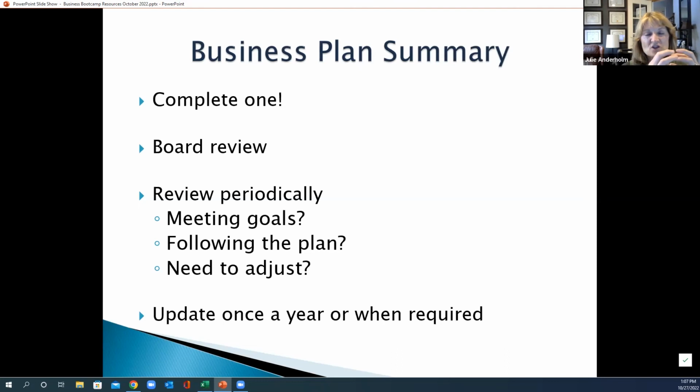And then lastly, it's going to have that appendix section with all those other pictures or additional information that are important that you're not going to write about, but include in the business plan that people can refer to. So the most important thing is you're going to complete one. Maybe there's a board. If you're a big enough organization, maybe you have a board or an advisory board, or if you're a nonprofit, you have a board for sure that they're going to want to review.